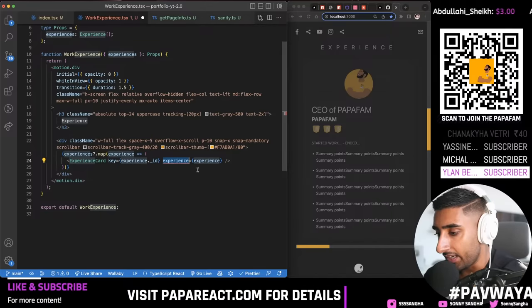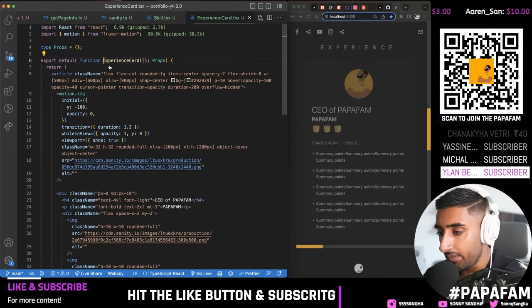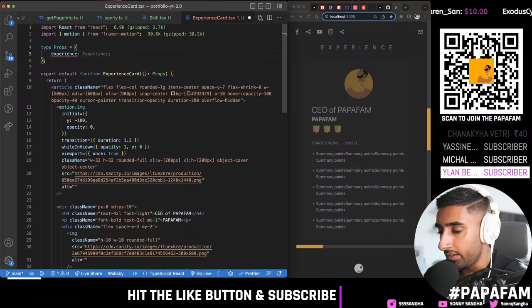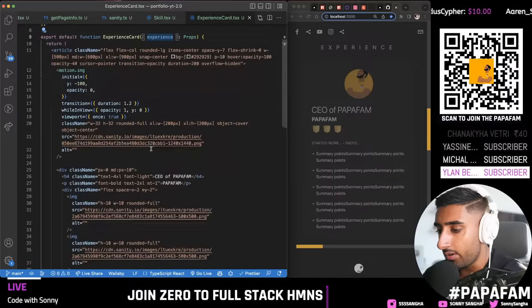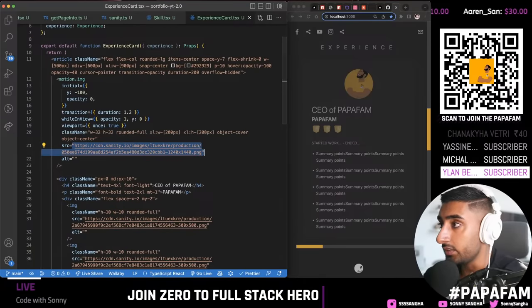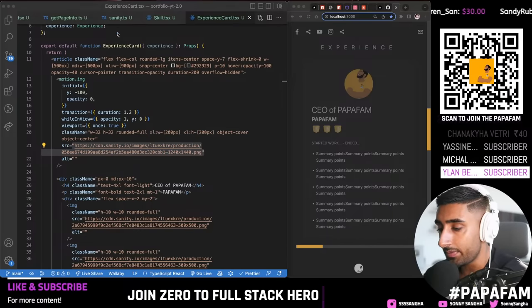So this way, we got ID, we got experience, that kind of stuff. Hit save, and then I'm going to go ahead and pass through the experience here as another prop. So it's a singular experience that we pass through here. There we go. Pass that through. Oops. And then here, save. And now if I go down here, we can actually start using these values to depict the pictures that you're seeing inside the experience card, right? So I was rendering through them, that kind of stuff.